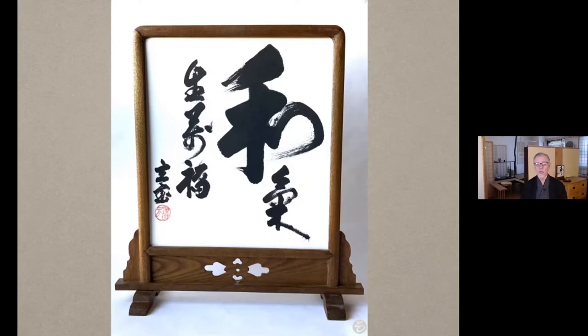This is the wa of wa ke se jaku. I don't have a tobacco bone in the machiai. I usually do, but this is a formal event.